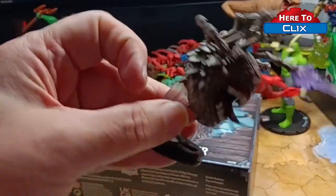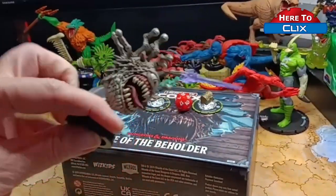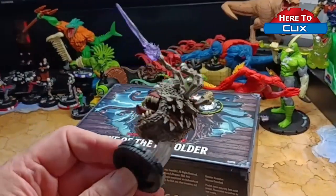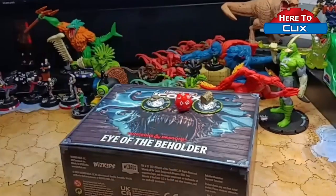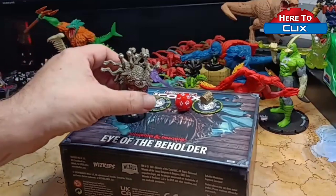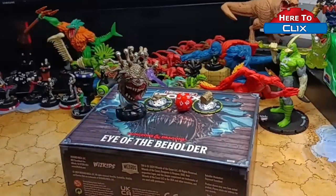Amazing, amazing sculpt. Again, I know WizKids has been doing the D&D minis for years, but it's nice to finally see them in HeroClix form. So, here's our one-eyed little beady monster here. Let me pull out the cards and we'll go over what they do.